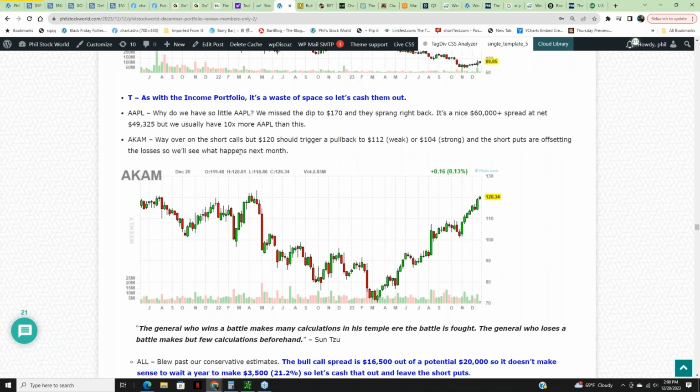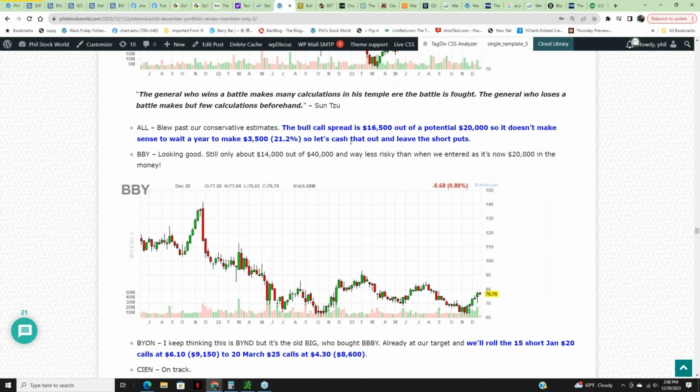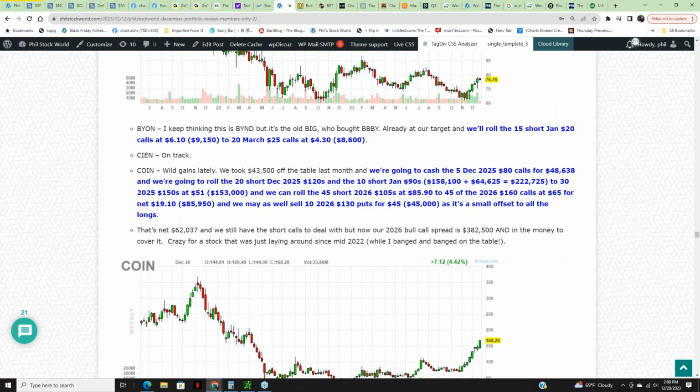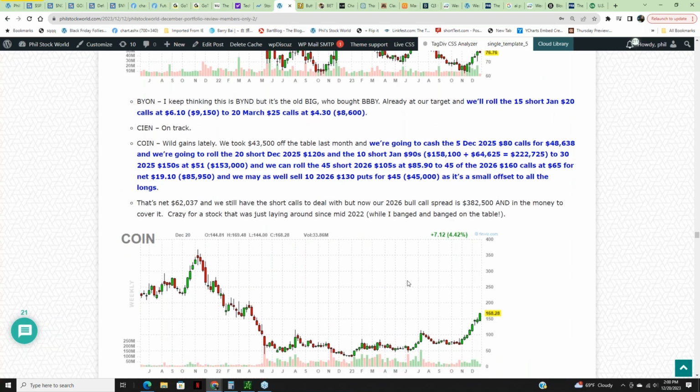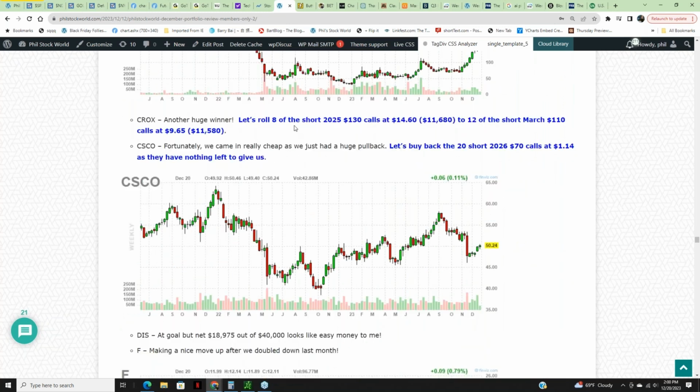We cashed out AT&T, Allstate, speaking of insurance. So we gave up on them. We cashed that out. Beyond with Big Lots, and we're rolling that and getting more aggressive. Coinbase is the problem because it's going up so fast that the short calls that we sold are getting murdered. So we had to change that position around a bit.